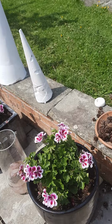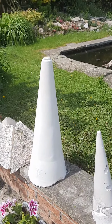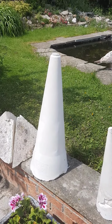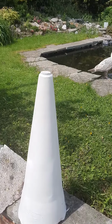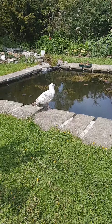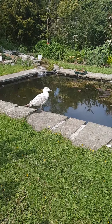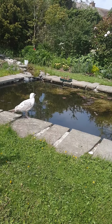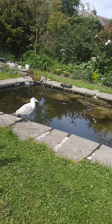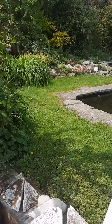So we'll move around. And this is a big cone I made a couple of days ago. It's the very hard plaster, so I was delighted with that. I'm not sure quite how it will react to being painted. There's your man. Oh, maybe that's the young one. Maybe it is, yeah. Maybe his plumage is changing over. Could be, I'll have to keep an eye on that.